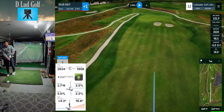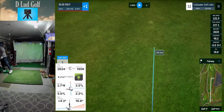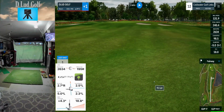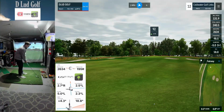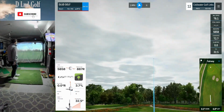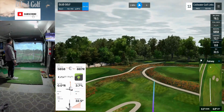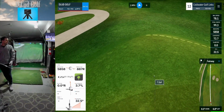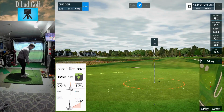So this really ain't bad. No ball speed in the Hammer X, but it does keep the spin down and put us in a good position. 92. Just fading it back side of the green. No. Not quite dialed in.